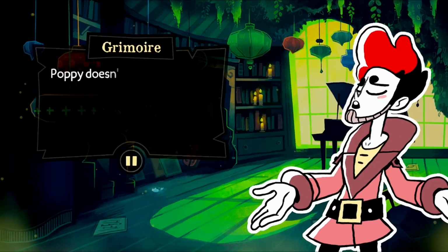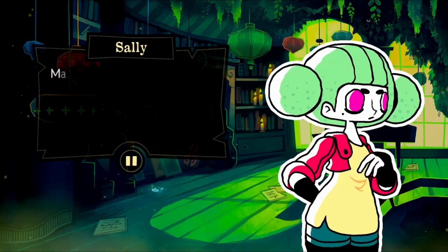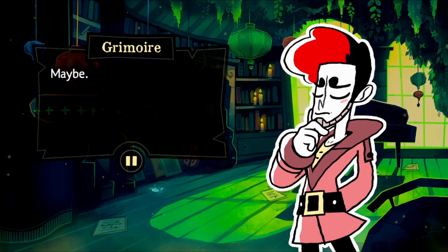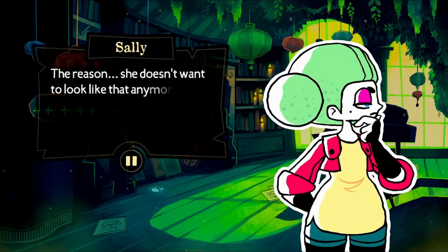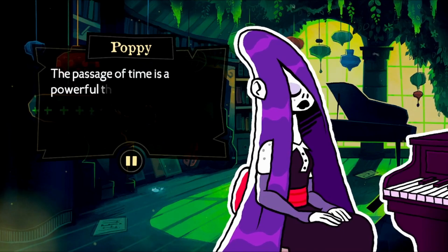Oh, it's probably this one. Poppy doesn't want to look like that anymore. That's it. Makes this whole thing seem kind of irrelevant. Maybe. It depends on the reason. The reason she doesn't want to look like that anymore? The passage of time is a powerful thing.